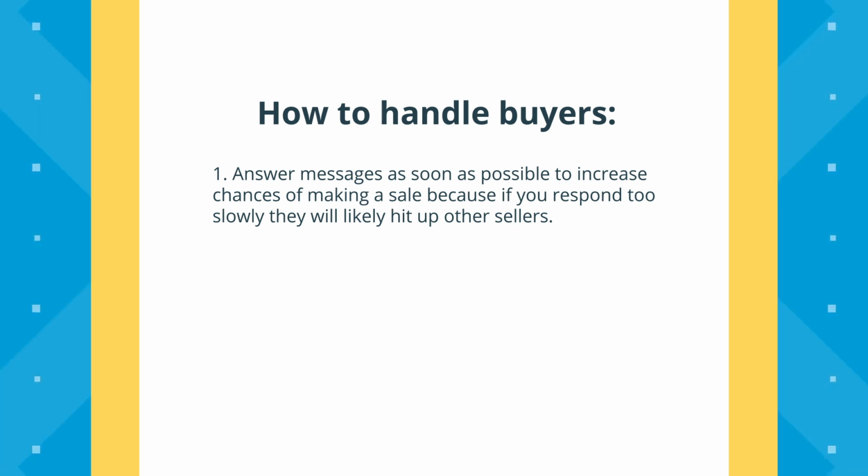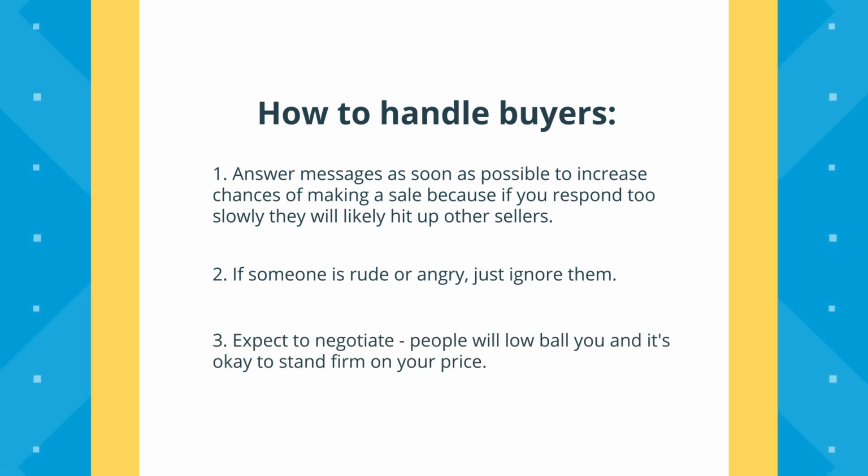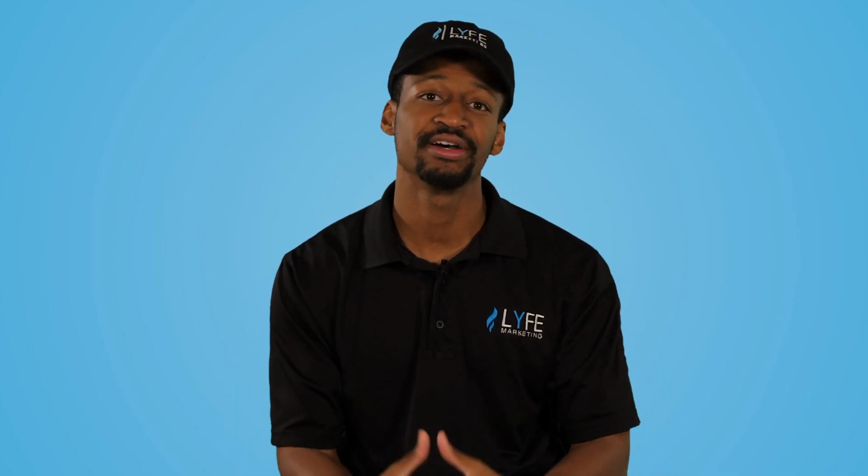Because if you respond too slowly, they will likely hit up other sellers and that could lose your potential sale. Number 2, if someone is rude or angry, just ignore them, okay? Number 3, expect to negotiate. People will lowball you, and it is okay to stand firm on your price. And lastly, let's talk about how to handle the transaction of a sale.